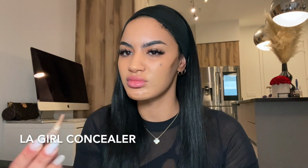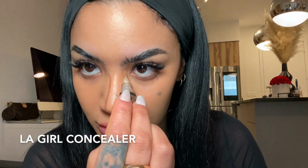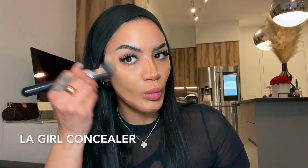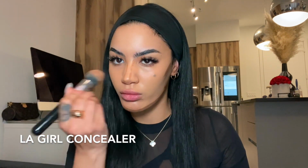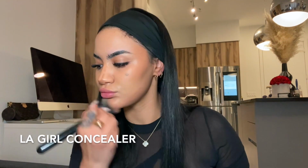Then I'm going in with the Rare Beauty, or I'm sorry, girl, you're going too fast for me, the LA Girl Concealer, and this is just going to contour. And yeah, we're going to contour the nose, the jaw, the cheek, everything. And I'm guessing we're coming in with the Rare Beauty blush. I don't know why I showed it if I wasn't going to use it. But yeah, so we're just pat, pat, pat, pat, pat.